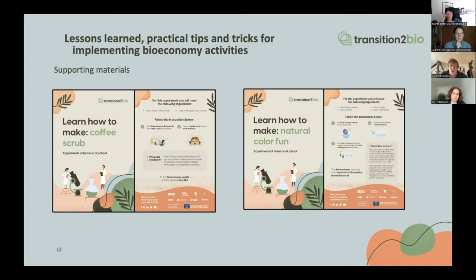The second one, learn how to make natural color fun, is about using purple cabbage and mixing it with either vinegar, just water, or soda. These three different mixtures produce three different colors. This kind of color game worked quite well with kids. We know that kids usually like colors, so it grabbed their attention quite easily. Here again, the message is that the colors they see everywhere, on their clothes, in their bed sheets, etc., can be made from natural resources as well, and not only chemicals.